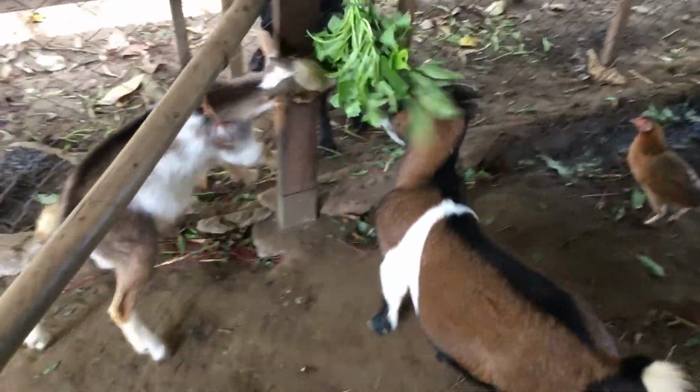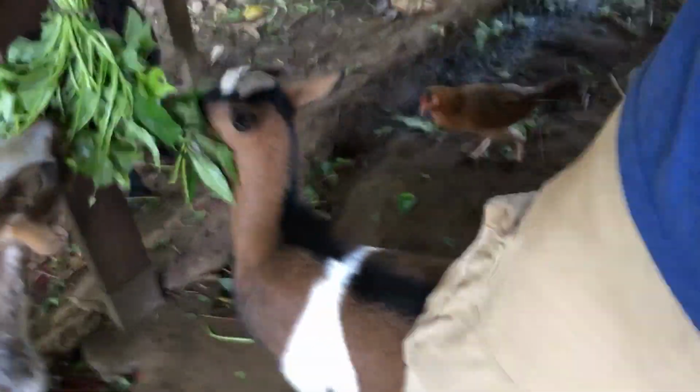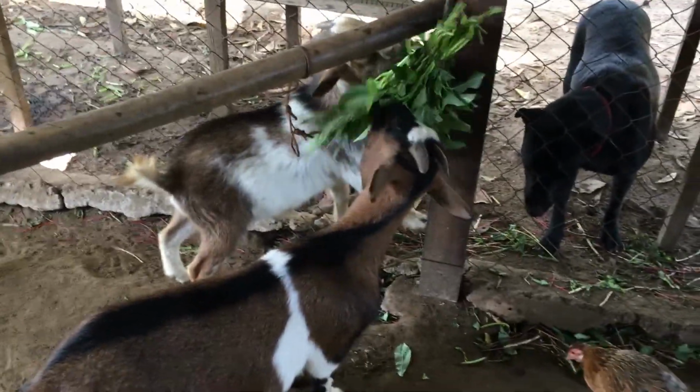But I think having those totally separate lines and skipping a generation should work okay. We'll see. Okay, I want to introduce you to our goats. These are a type of West African pygmy goat. As you can see, I'll try to stand beside her, give you an idea how big she is. So not real tall.